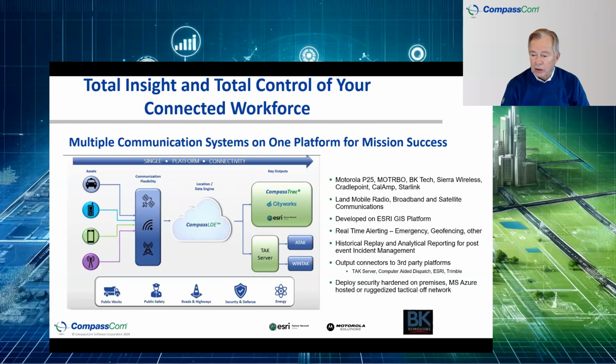We have output connectors, as we said, for TAC, which is the tactical service that many of our public safety users, and even Chief Isaac can speak to a little bit, is looking at using. And then computer-aided dispatch, we interface with different Esri interfaces and also Trimble, Unity, and CityWorks. We deploy security hardened systems. We're approved with the Department of Energy, the U.S. Air Force, the U.S. Army. We do a lot of on-prem secure systems in addition to our other deployments, because they still require it and want it that way.